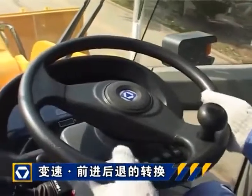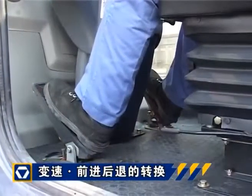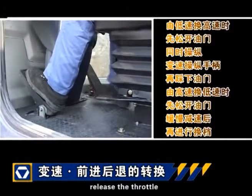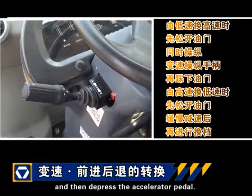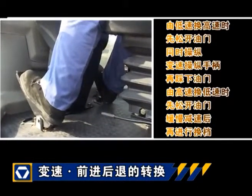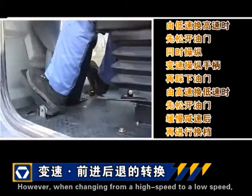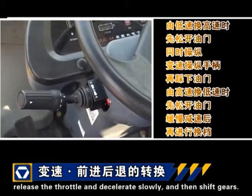When traveling, you do not need to park nor step on the brake pedal to shift gears. When changing from a low speed to a high speed, release the throttle and manipulate the gear change control lever, and then depress the accelerator pedal. However, when changing from a high speed to a low speed, release the throttle and decelerate slowly, and then shift gears.